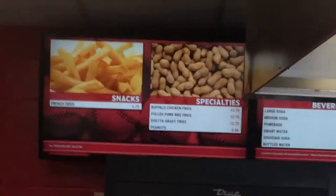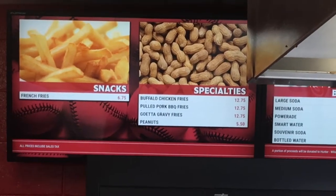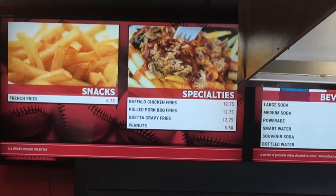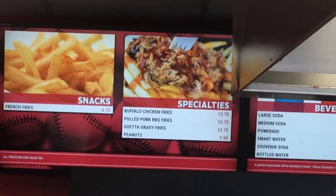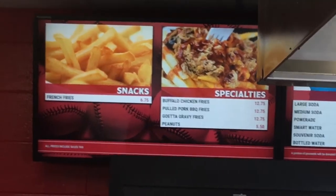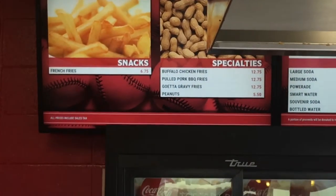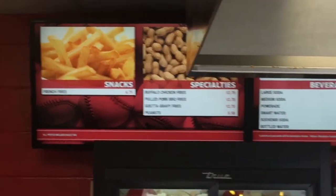The items are about $12.75 for each item. Oh, here in Cincinnati, there's also Geta gravy, which is pretty gross. So you definitely don't want that. Geta, I don't even know how to explain it, but it's a Cincinnati thing, I believe, and it's really gross. So you don't want that.